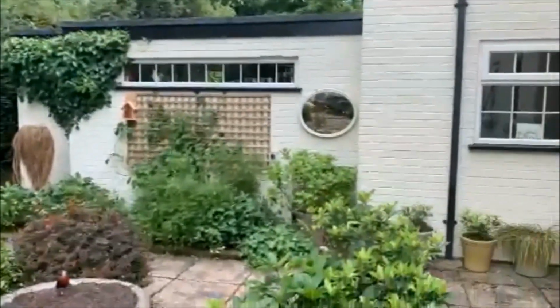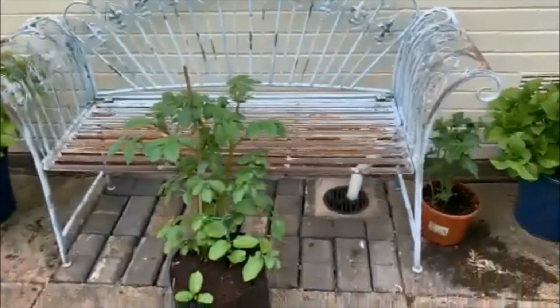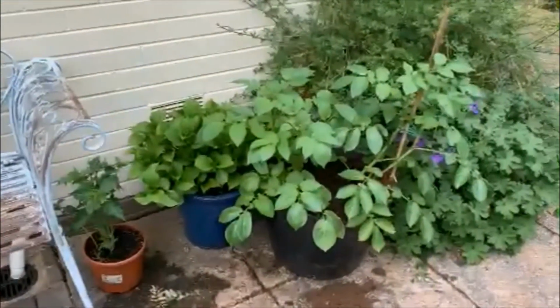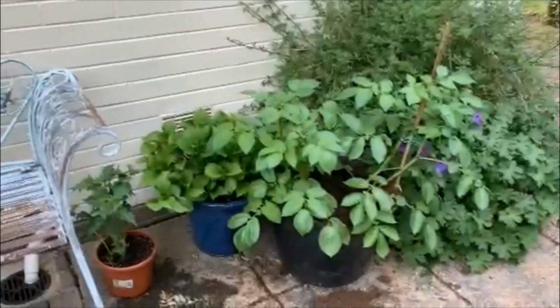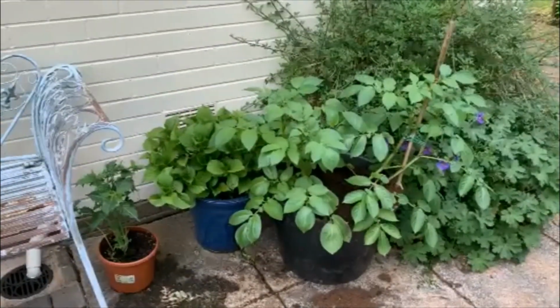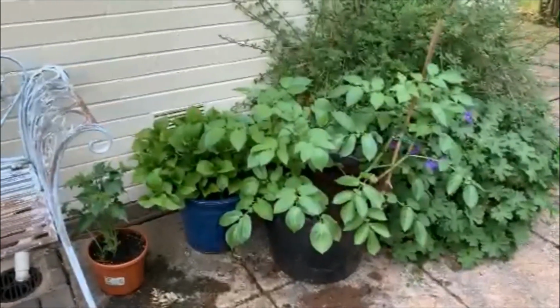And a quick pan around to the amazing potato plants, purple potato plants. I moved them there out of the wind and they absolutely love that spot, and I'm thinking they are going to be fabulous.